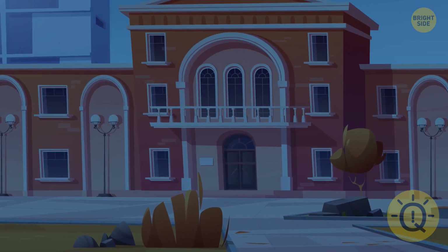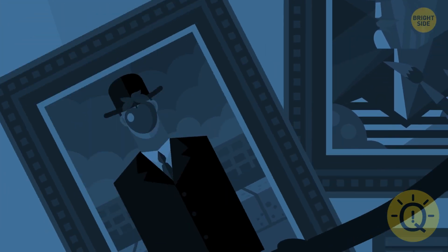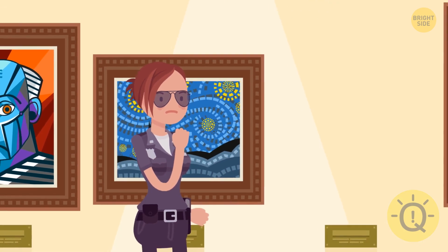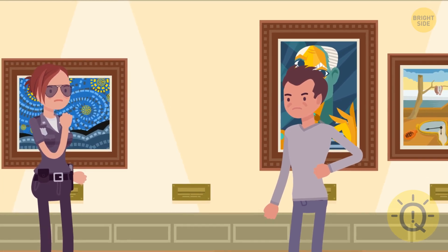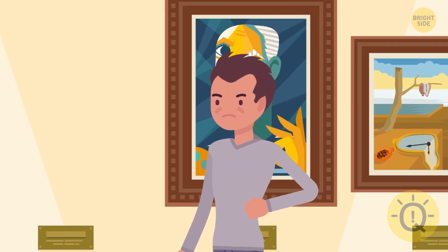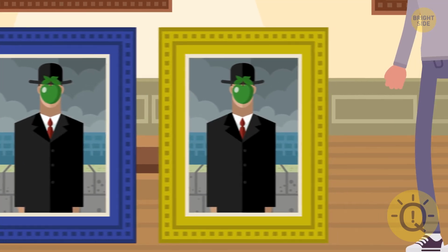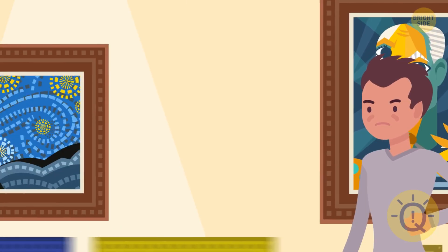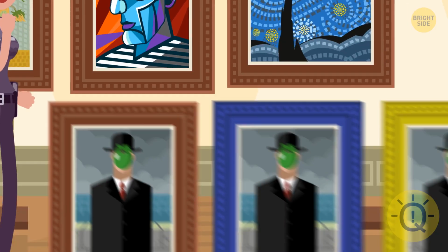There was a heist in the Great Museum of Art. A very valuable and important painting was stolen. A detective investigated the crime scene and managed to find the person who had stolen the painting. However, when the detective asked the thief to give it back, the criminal gave him 3 copies of the same painting. He refused to tell the police which one was original. But the detective immediately figured it out. How do you think he did it?